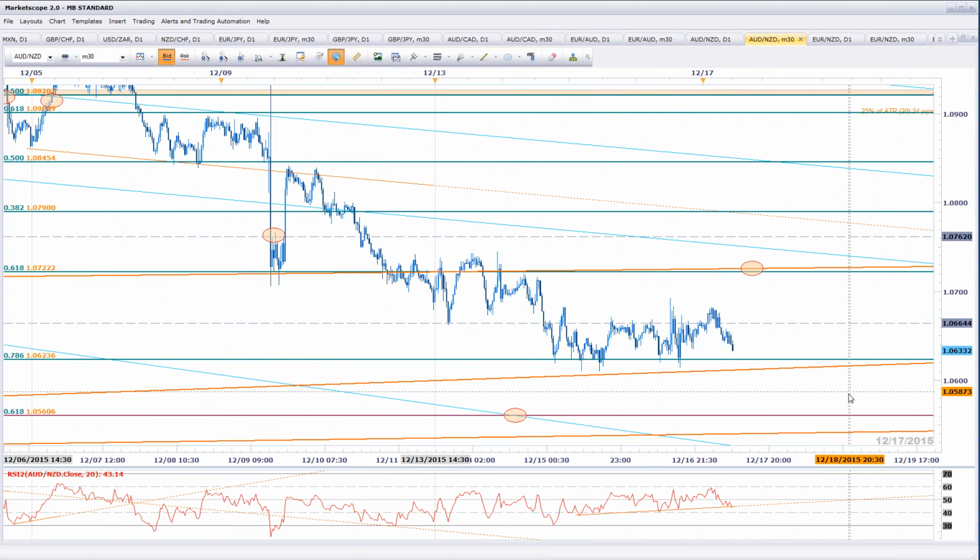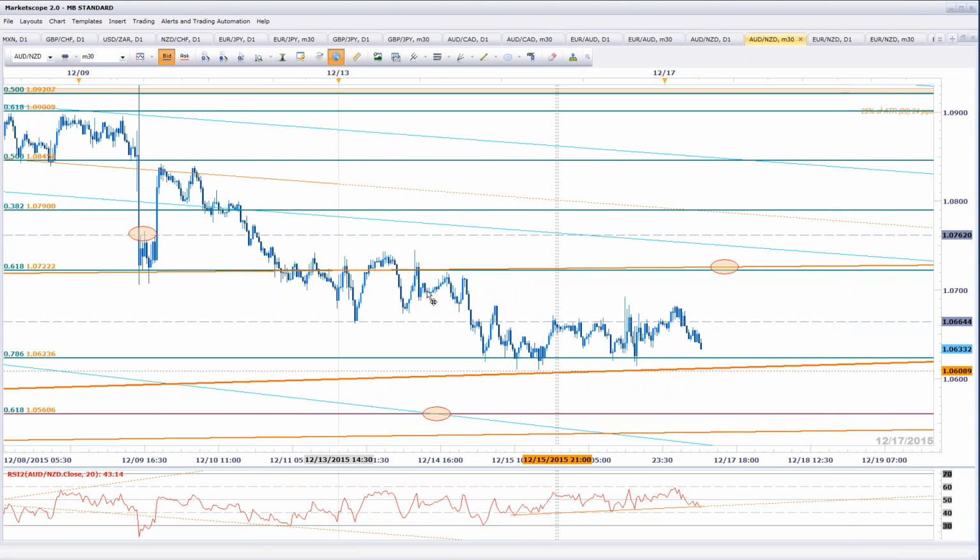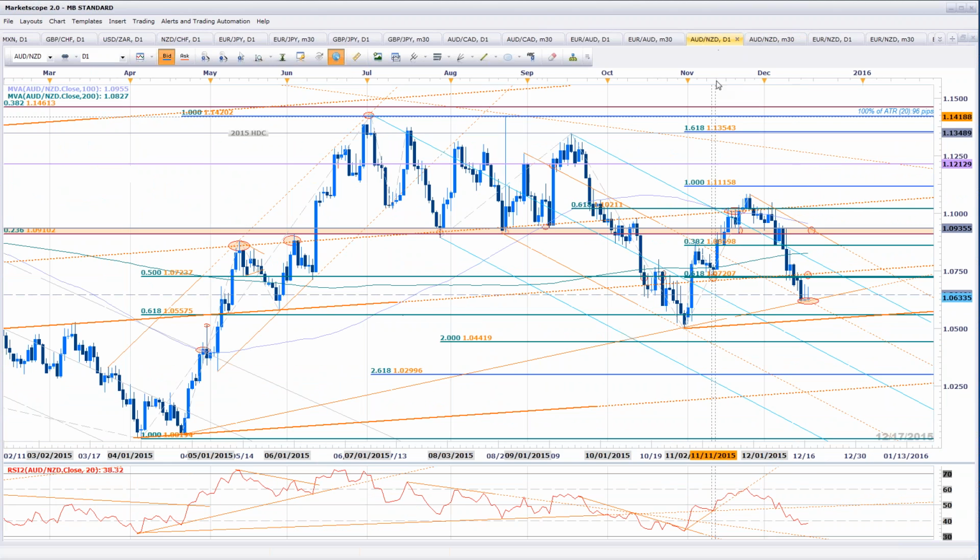I just don't like it. I think it's a really tight ATR at 24 pips. I think we have better opportunities elsewhere, but I am going to be looking for a reaction off of that level. So it might be a play for early next week heading into the close of the year.